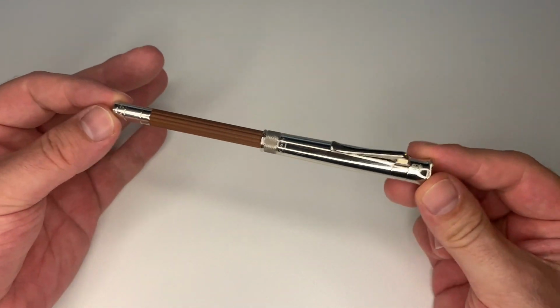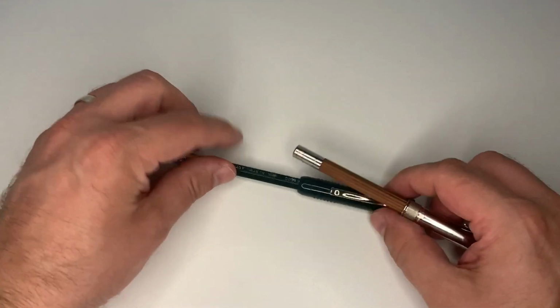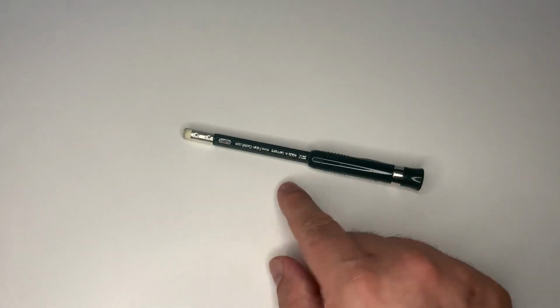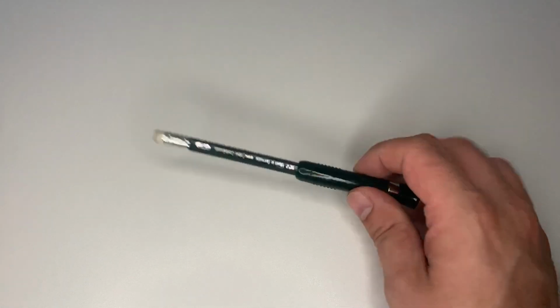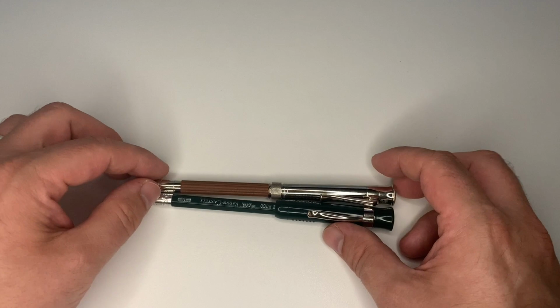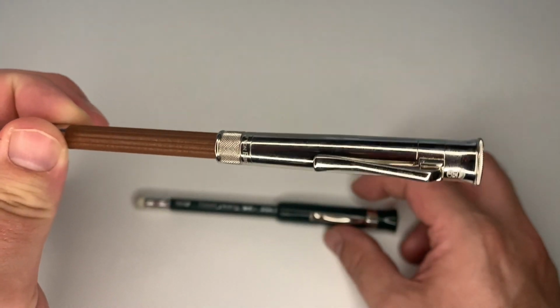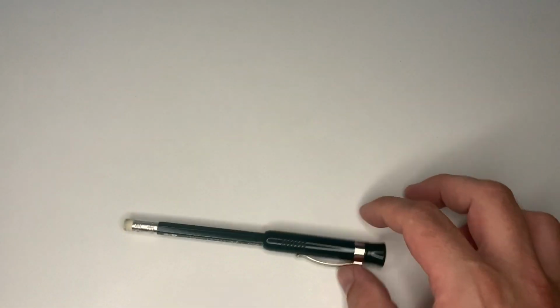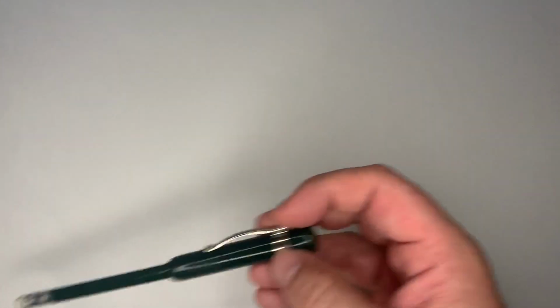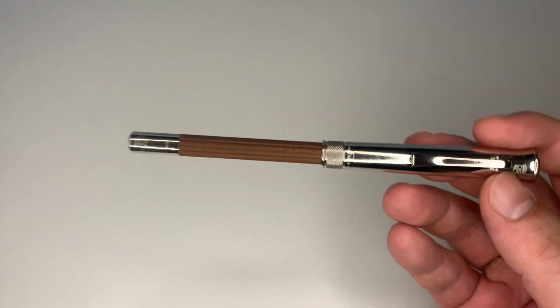Because this, of course, is a luxury product. And of course, you can get a similar perfect pencil for a factor 10 less. This is 20 euro. Of course, the cap will be plastic. It will not look as cool, in my opinion, and it will not look as luxurious as the Graf von Faber-Castell perfect pencil, but it will still be a perfect pencil and it will pencil perfectly fine. So if it's worth it or not is up to you.